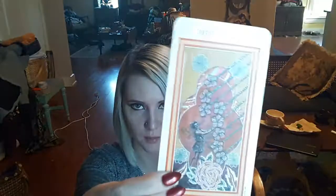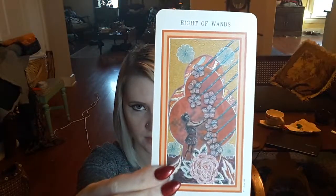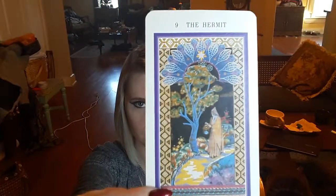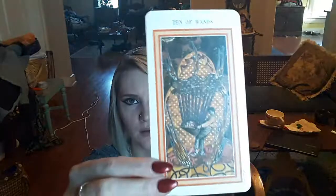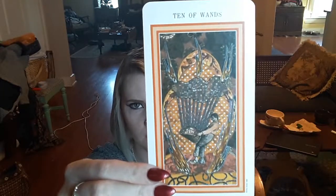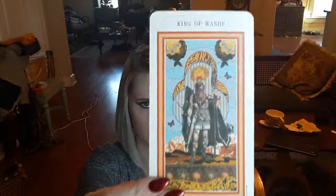But maybe someday soon I can break these puppies out and they can get to work. So yeah, that's the Enchanted Tarot, and it's rather an expensive deck, I would say. So you're going to be paying a lot for this deck if you're getting it off of Amazon, at least last time I checked.